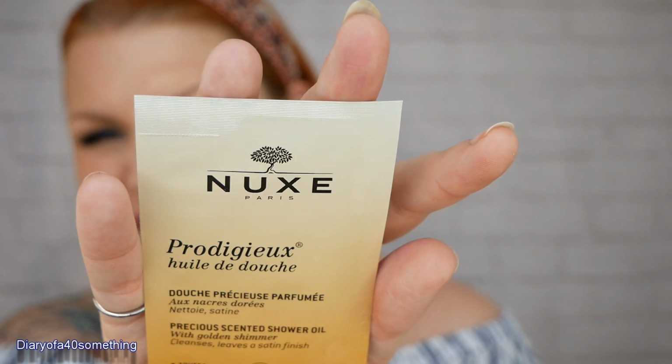Never mind. It's Nuxe and it's a precious scented shower oil. Oh yeah, with golden shimmer. I do remember ordering this. Cleanses, leaves a satin finish. So it's a shower gel with a shimmer.